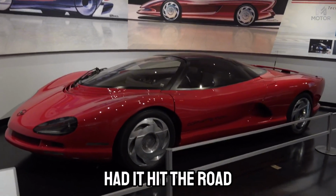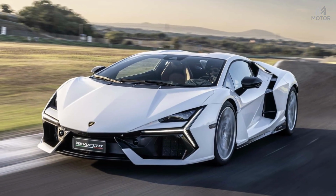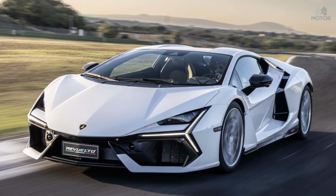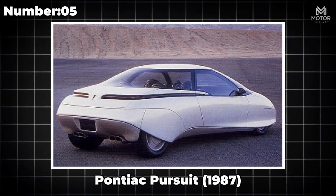Had it hit the road, it could have gone toe-to-toe with Ferraris and Lamborghinis, changing the game for American cars forever. Number 5. Pontiac Pursuit, 1987.